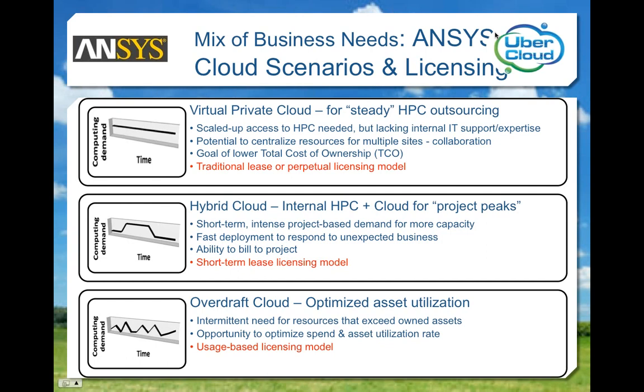And now coming to the third scenario, what we call the overdraft cloud scenario. This one is really related to optimizing asset utilization, where customers have an intermittent need for HPC resources that exceed their own assets. And we believe that this overdraft cloud scenario is a means to optimize the spend as well as the utilization rates. And for that matter, a pay-per-use model, which some people call utility and we actually call usage-based licensing, is most suitable.